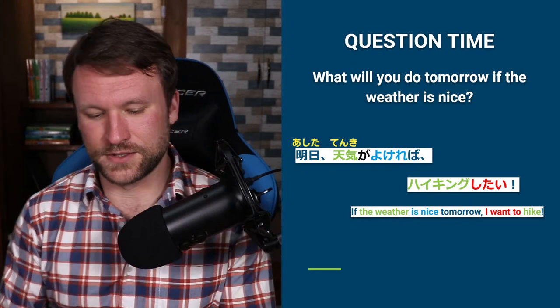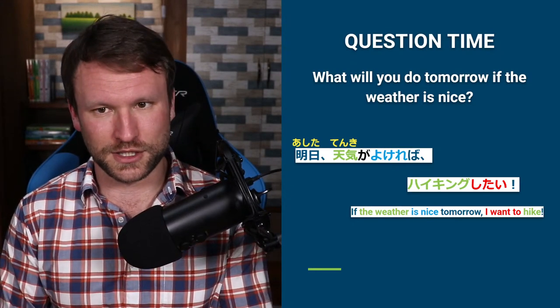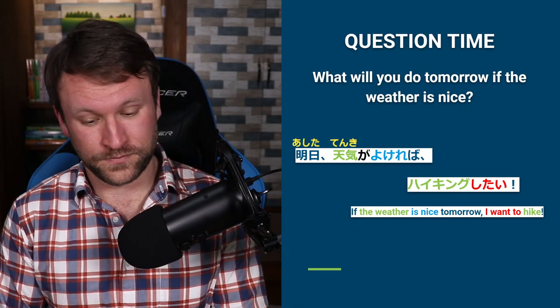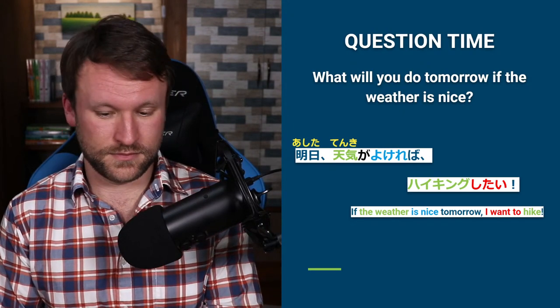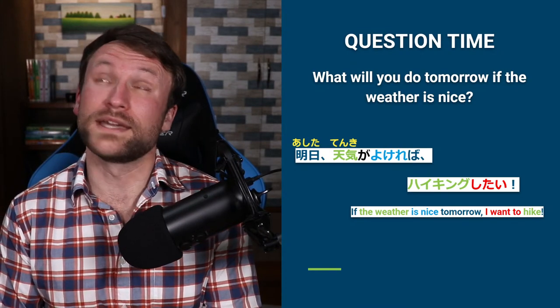Yuki says that she feels like when moshi is used, it's signifying that there's more hope that the thing will occur. That's an interesting point there. I didn't know that, but that makes sense. It puts more emphasis on wanting it to happen, I guess.